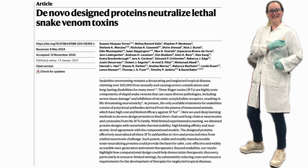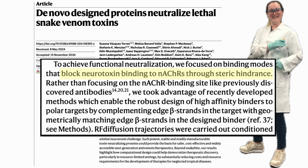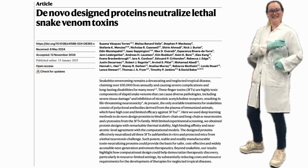All right, time for my comments. I particularly liked that they were binding to a conserved region of the toxins and relying on the physical bulkiness of the binder to prevent those toxins from binding to their intended targets. Really nice alternative to the specificity of an antibody, which isn't going to give you that broad spectrum efficacy. It seems like these protein binders for various alpha neurotoxins are promising, but they have limited testing in animals, which is completely expected at this stage of the research.